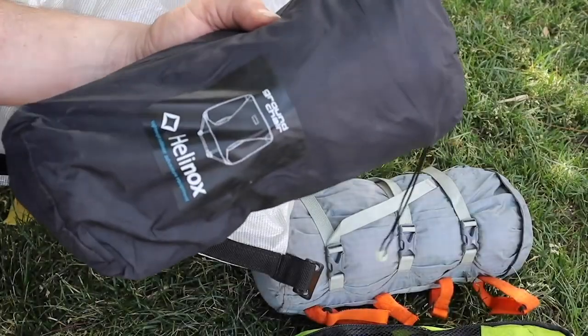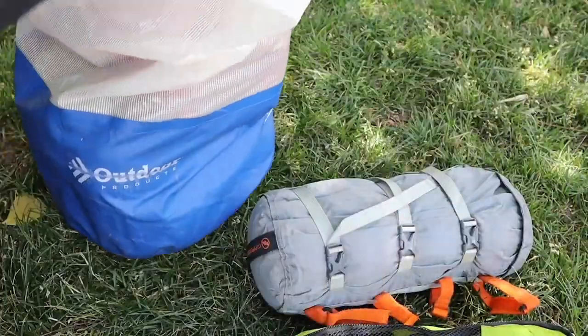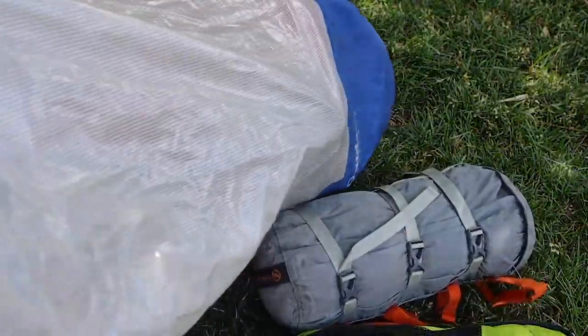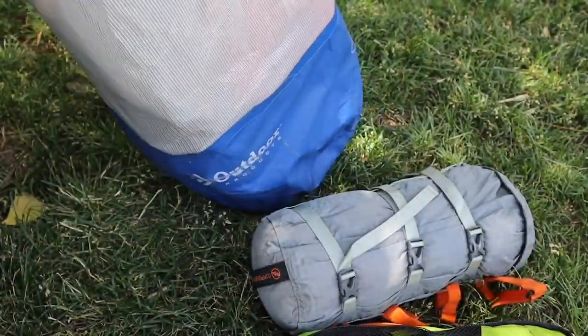Also gonna throw my Helinox ground chair. Yes, it's still with me. The Helinox ground chair. I think it's Chair Zero now is the closest. It's still kicking butt in here as well. So I have the sleeping bag, sleeping pad, and the chair, and the sleeping bag liner in here.